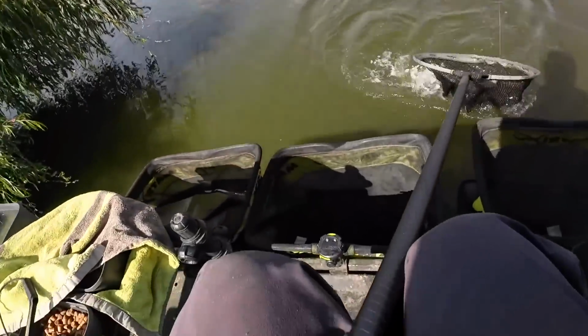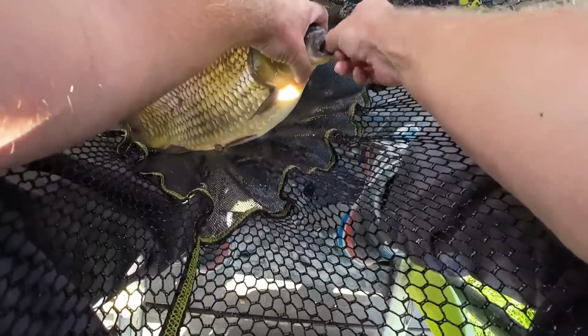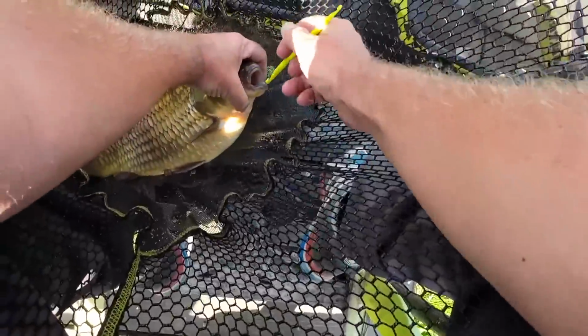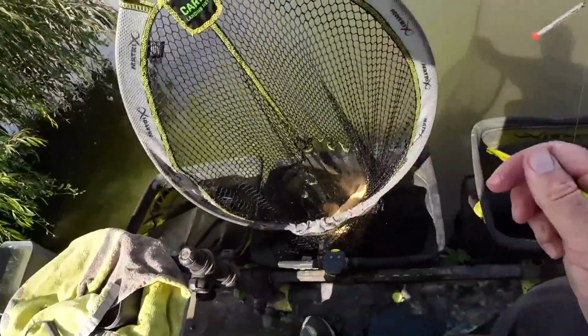Well, I just had a really slow spell. I was just about to re-evaluate things, and just had another stray cast without feeding. Just gorging on that one. Looks like the band's come off as well, which is annoying. So that's fish number 5.